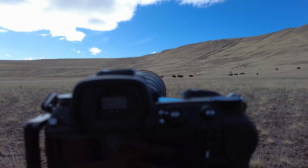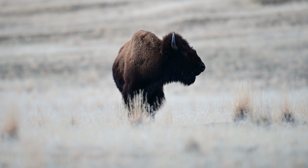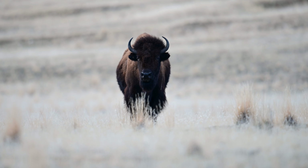I arrived early enough to do some wildlife photography before starting my hike, and spent my time with a herd of bison and my 800mm Nikon lens on the Z7.